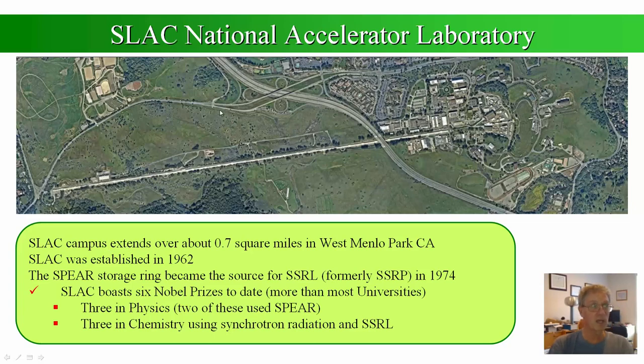The SPEAR storage ring, which stands for Stanford Positron Electron Accelerator Ring, used to be called asymmetric ring years ago, but that's changed now. It became the source for SSRL in a parasitic mode in 1974. So it's the first hard X-ray synchrotron source in the world, although not the first dedicated source. It didn't become dedicated synchrotron radiation until the early 90s. And it's over here. It's a relatively small part of the campus.